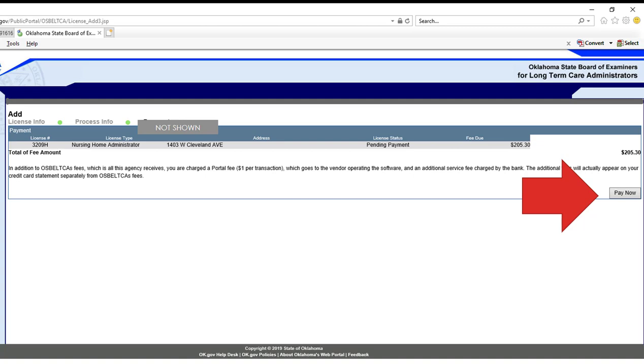If you owe something such as a fine that's not yet due perhaps, we can remove that temporarily for you if you call us, so you can pay just the renewal fees at this time, and then you can come back another day to pay the other fees, whatever that may be. We're here to help you, and we want to work with you and make that work for you. So when you're ready, click the Pay Now button on the right side there, and then be prepared to put in your credit or debit card information.